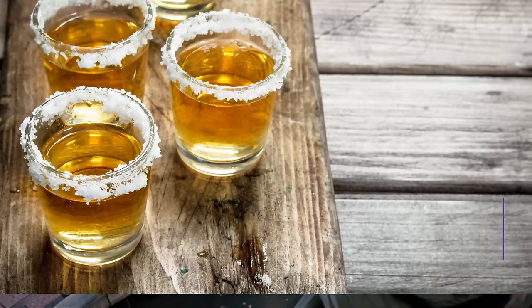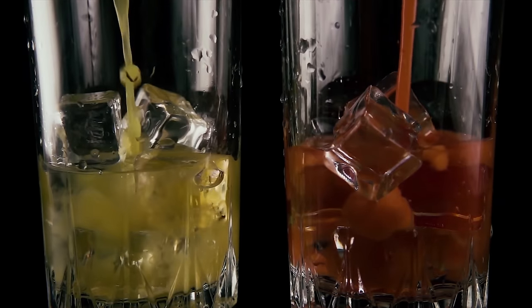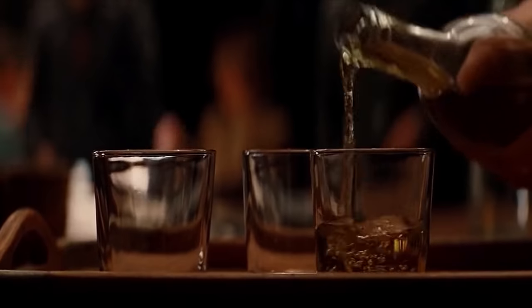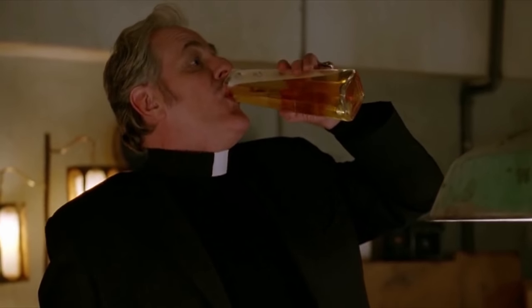So alcohol will slow fat loss, as well as muscle growth, regardless of what diet plan you're on. However, there are certain liquors that will hurt you less than others when it comes to staying in ketosis. Any kind of flavored drink that has added sugar, like Bloody Marys and margaritas, are immediately out. Unflavored vodka, brandy, whiskey, tequila, and certain lower carb wines and champagnes are okay. You also can't have regular beer, but you can replace it with a light beer instead.